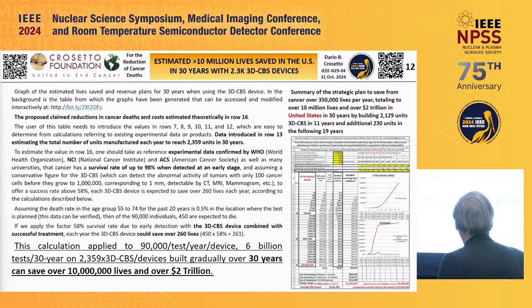You can change the formula, but it helps you to track the assumptions, and the assumption is made on row 16, okay? Those are the data that I refer to from the WHO, and then this 261, 260 people saved per machine per year. Because there are 6 billion tests, and this is done for the United States, in 30 years, gradually building 2,359 devices, 3D CBS, in 30 years is going to save more than 10 million lives and also $2 trillion.